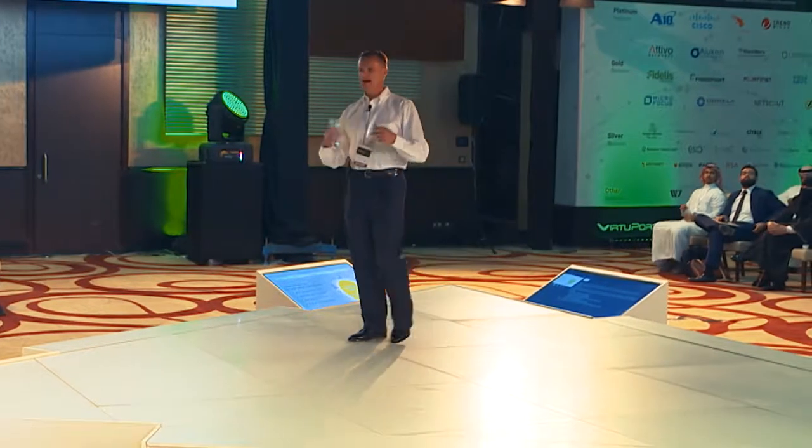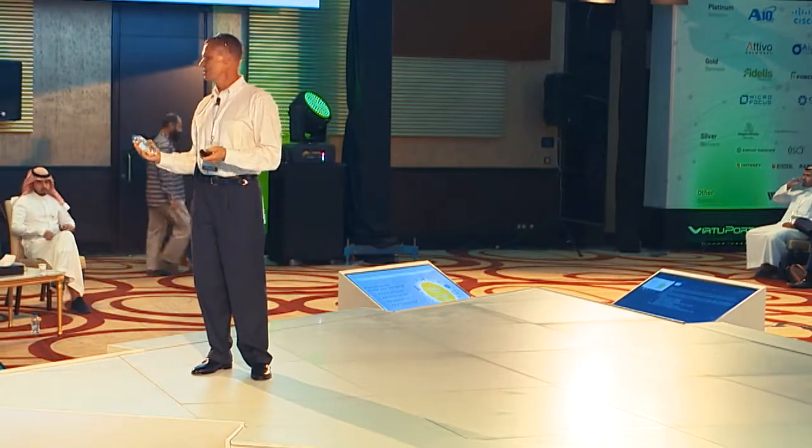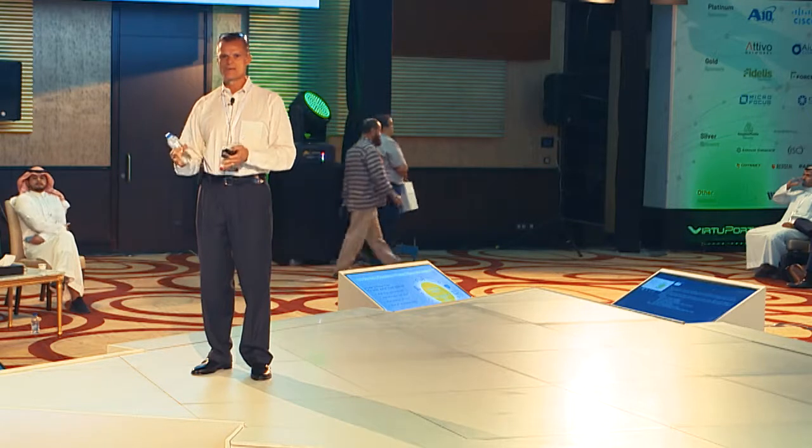By understanding that terrain, by understanding where your data resides, by understanding what's in the enclave and what the architectures look like, now we can start to think more like the adversaries, and thus focus in on the blind spots and the weak points and be able to protect ourselves in a better manner.